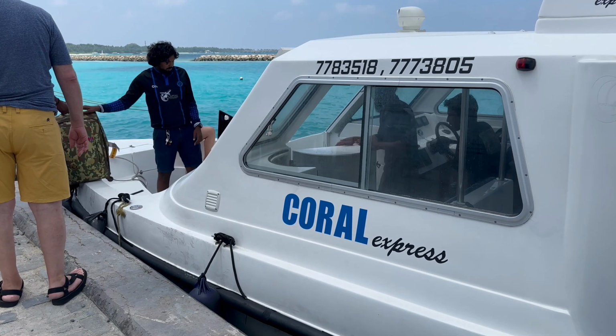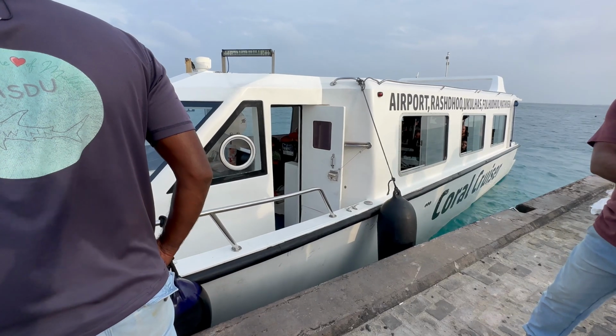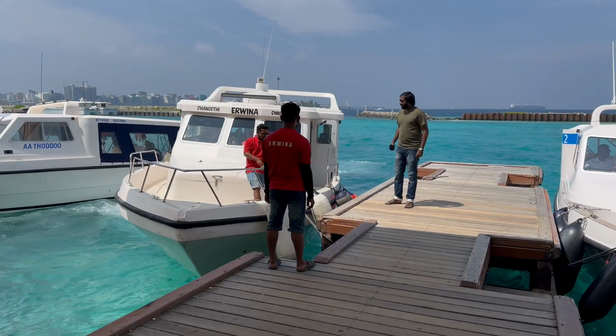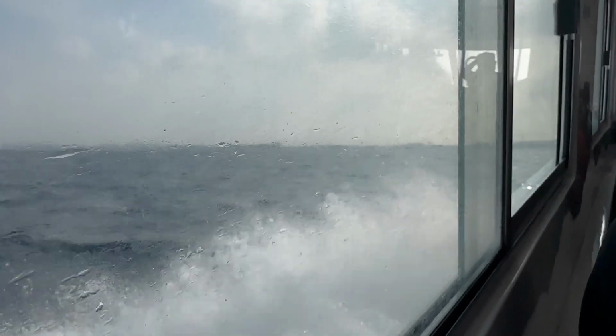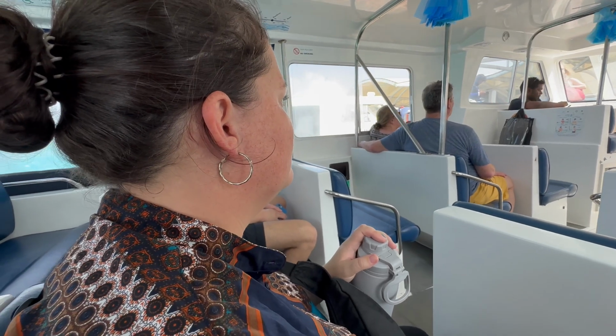The speedboats cost around $40 to $50 US and upwards, depending on how far away the island is. If the island is further away, it will cost more. The seaplanes cost at least a couple of $100s each way, and again, they cost more depending on how much further you're going. The boats can be really choppy if the weather is bad, so if you're thinking of going during the wet monsoon season to save a bit of money and you don't like riding in boats, maybe think twice. Usually, the bigger the boat, the more comfortable the ride is going to be.